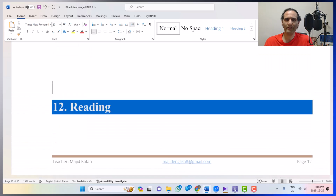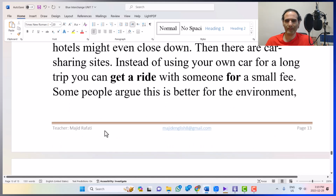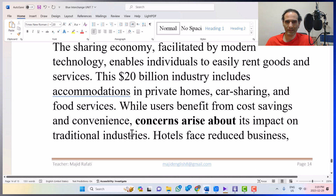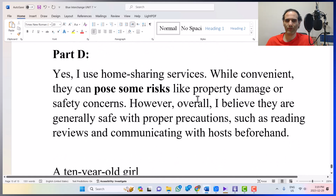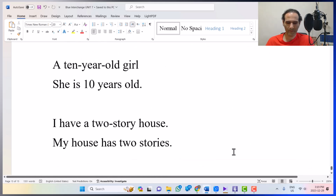And finally, the reading, which was the sharing economy. Here we did not have anything that difficult for your level. Maybe get a ride, to buy something for this price. That was also important. And in the reading summary, we have raise concerns about something or raise questions about something. Both of them useful. Pose some risk means create, make some risk. And here we talked about hyphenated adjectives. Okay, I hope you got it.